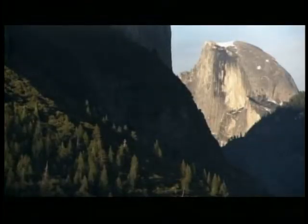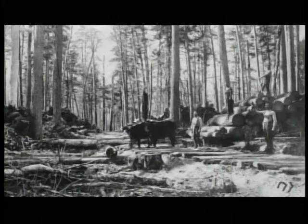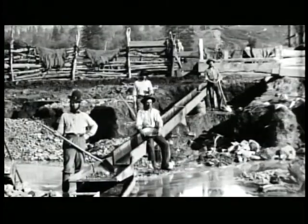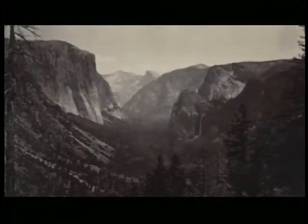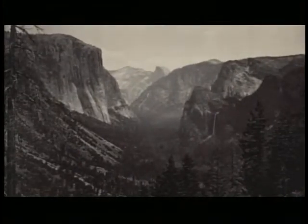In the 19th century, up until the Yosemite Grant, the business of Congress was to dispose of public land through homesteads, for miners, for lumbermen, for the railroads. And something about this place made us stop. Say, at least here, let's do something different.